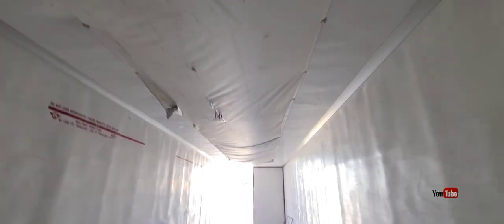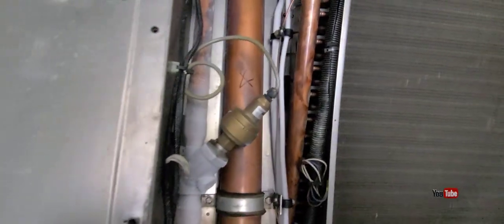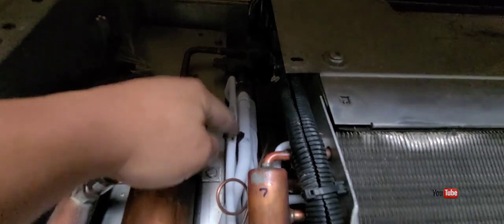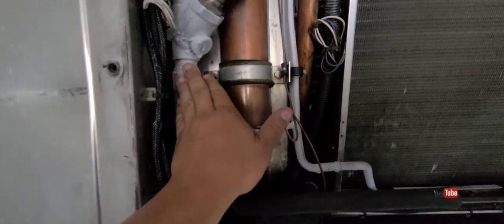So yeah, let me go start the unit so you guys can see the tube that starts to freeze up. I ran the unit for a bit, and you see how the lines start to freeze up? That's because the expansion valve right there is leaking all the freon out instead of pushing it in. See, everything is frozen. Look, see?